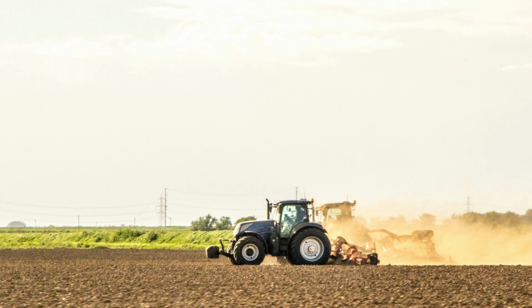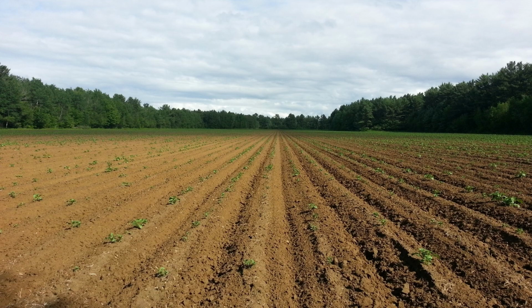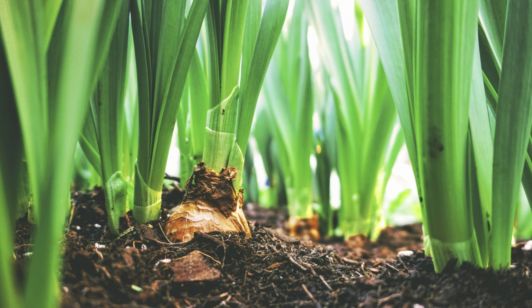Humate is known to stimulate microbial activity. In soil testing for microbial activity, levels increased 400 to 5,000 times with the introduction of Humate, 300 parts per million, into the soil.